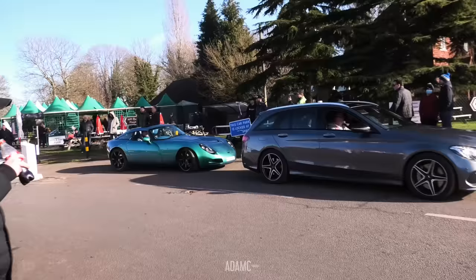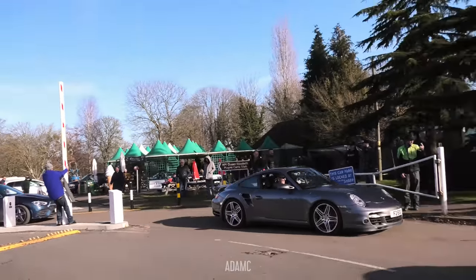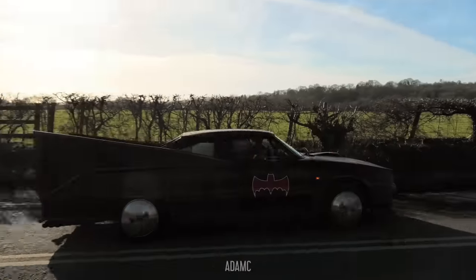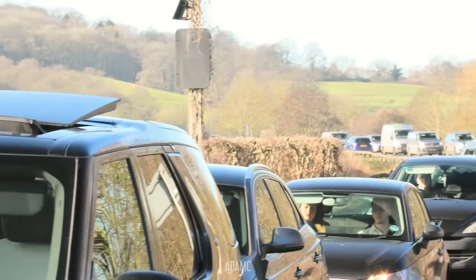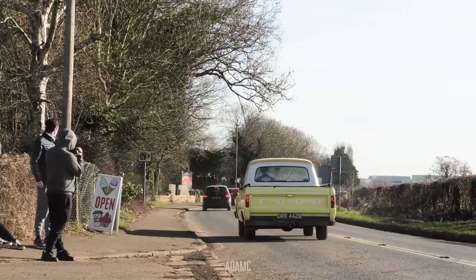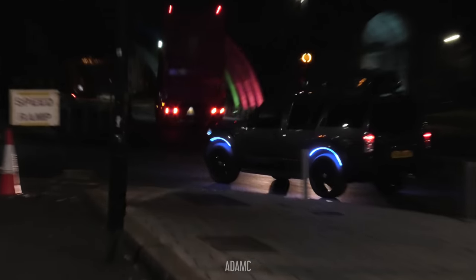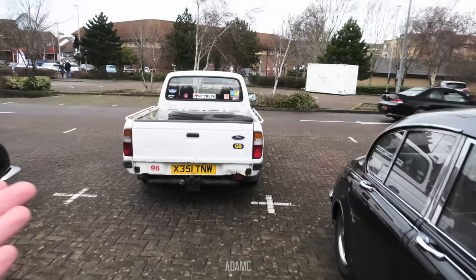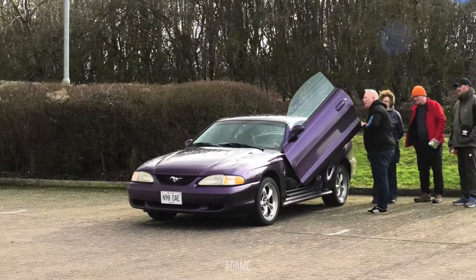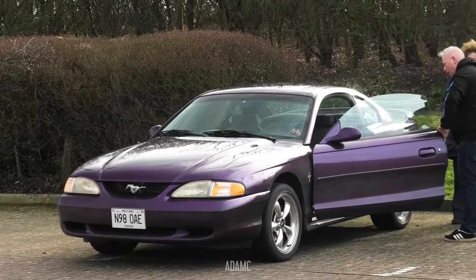I recognise them. So it's taking so long to get the cars out that some guy is just holding the barrier up permanently now. Go on, Batman! Chuck's truck is leaving. What does Chuck do in his truck, I wonder? This Pathfinder has just made his appearance with some LEDs in the wheel arches. We've got the Ford Ranger with the flames down the side. We've also just had a bit of a revelation as to how the doors open on this particular Mustang.